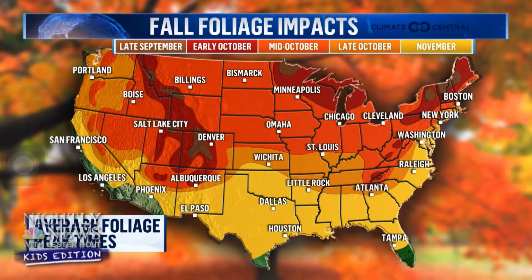Depending where you live, the leaves may change at different times. Here you see the dark orange. Those places are near the end of peak fall foliage. And if you live in the south, the yellow area, the colors will reach the peak in November.